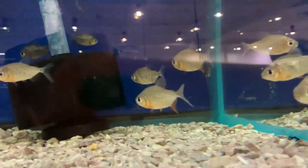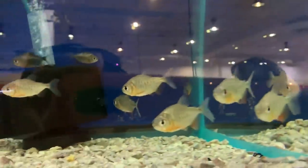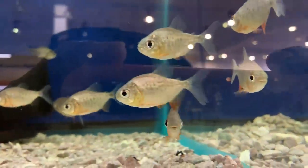Oh my god, look. Baby piranhas? No way. Baby red piranhas? Oh, you ruined it. They were supposed to be piranhas. They look like piranhas though. It's kind of hard to distinguish the difference.